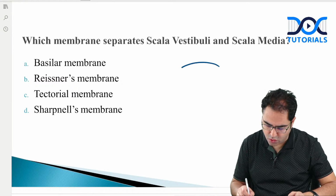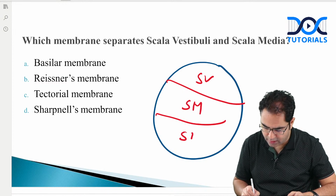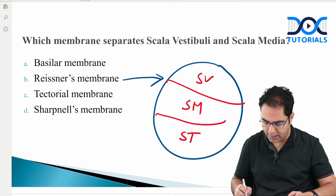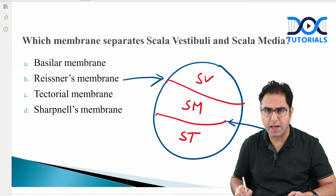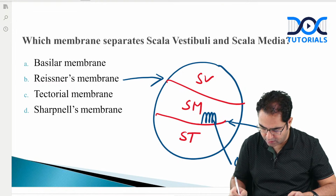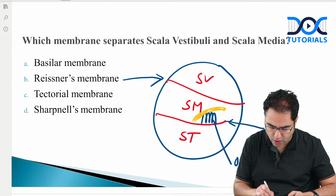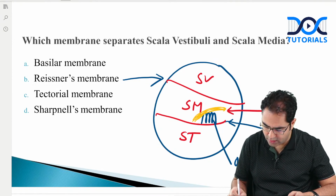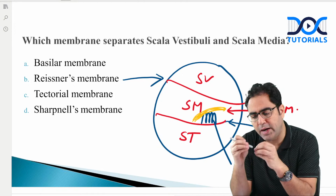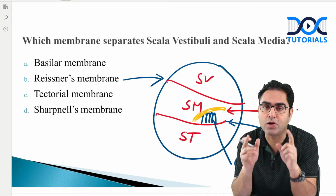Try to recall the cochlea cut section. It has 3 compartments: scala vestibuli, scala media, and scala tympani. My dear friends, Reissner's membrane separates scala vestibuli and scala media, and the basilar membrane separates scala media and scala tympani. The organ of Corti lies on the basilar membrane, and it is covered by another membrane called the tectorial membrane. Once again, Reissner's membrane separates scala vestibuli and scala media. The basilar membrane separates scala media and scala tympani. The organ of Corti lies on the basilar membrane and is covered by the tectorial membrane.